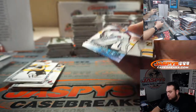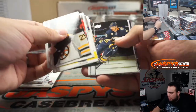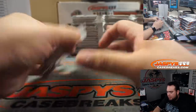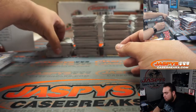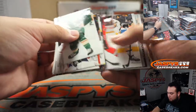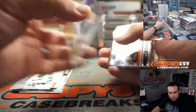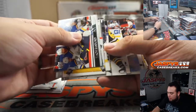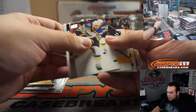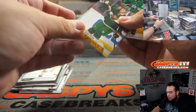We got Pavel, Colorado Avalanche, UD Young Guns, Matthews with the stash, and we got a little clear cut, Jason Zucker, Penguins. We got a Victor Soderstrom. Young Guns there for the Yotes. Ryan Suter, UD Canvas.